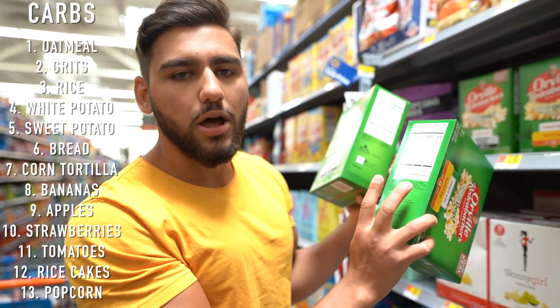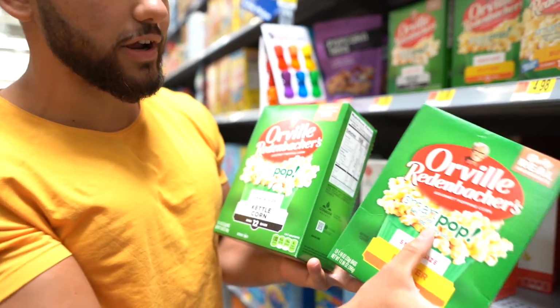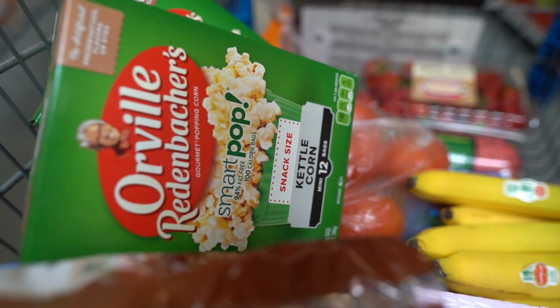Now, this isn't just some regular plain old super high fat popcorn. It's just some Smart Pop. So 94% fat free. And again, only about 2 grams of fat per serving versus like 12 or 16 grams. So make sure you get the Smart Pop.